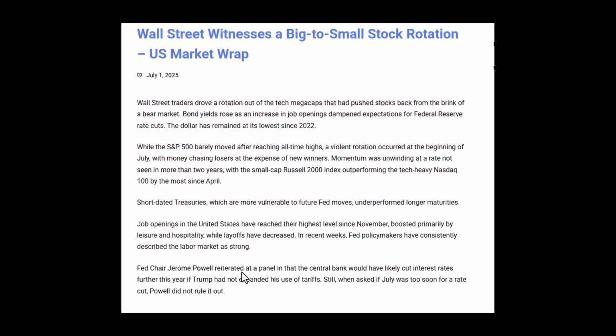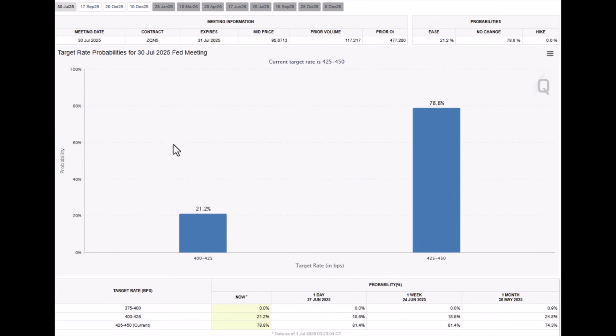Fed policymakers are watching the labor market, and we have non-farm payrolls on Friday before we have that early holiday on Thursday. Jerome Powell reiterated that a panel of central banks would likely have seen interest rate cuts. Trump had not expanded use of tariffs, another kick right there. But you always want to see what they're doing. So here we are, and we can see that this is CME FedWatch.